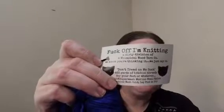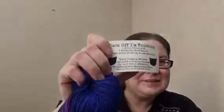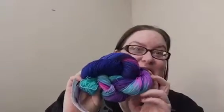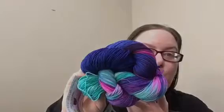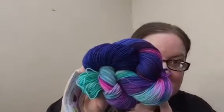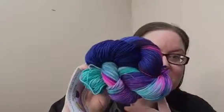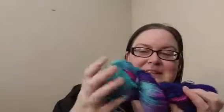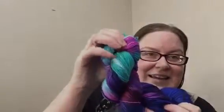This is from the website Fuck Off, I'm Knitting. Don't Tread on Me sock, and the colorway is Don't Be a Twat Waffle. One of my friends saw this and sent me a link because she said I needed this sock yarn. She's right. I needed this sock yarn. It's gorgeous. I have not decided yet if it's going to be a shawl or socks, but it's beautiful and I love it. It's this deep blue and then it's got pink and this light green.